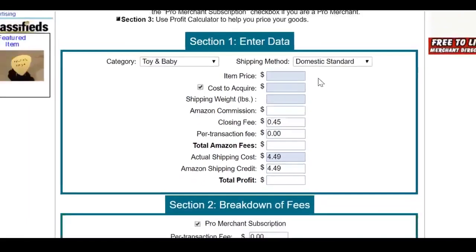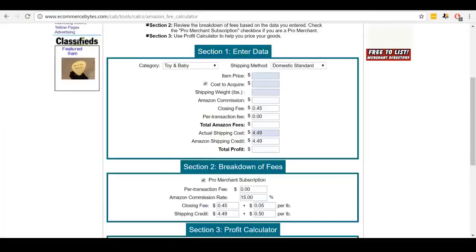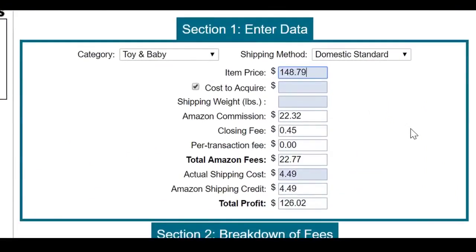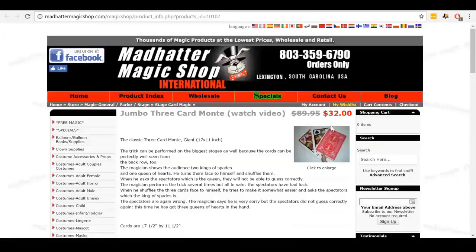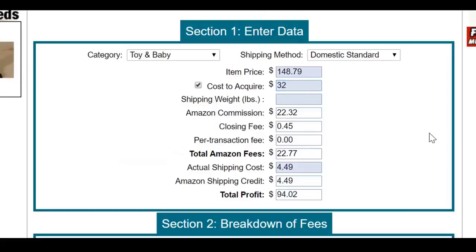So if we switch back to Amazon, we can see that it's selling for $148.79. Next, we need to figure out the cost to acquire. So if we switch back to Mad Hatter Magic Shop, we can see that it's selling there for $32. So we are now going to switch back to the calculator and type in $32 as the cost to acquire.